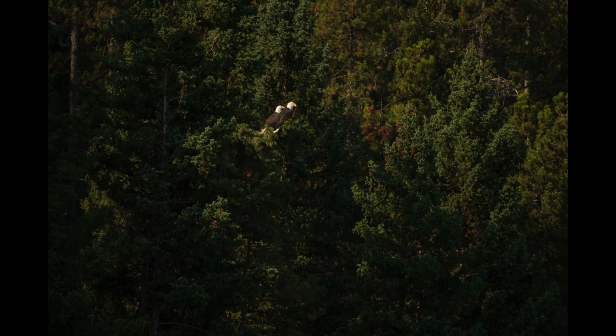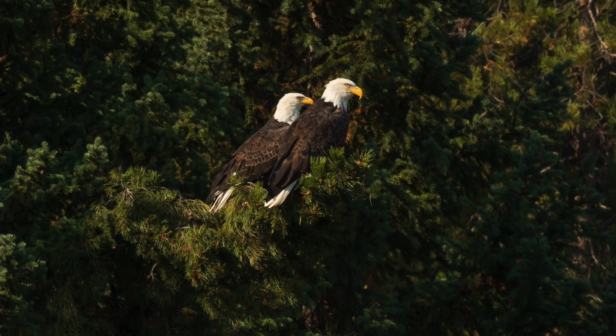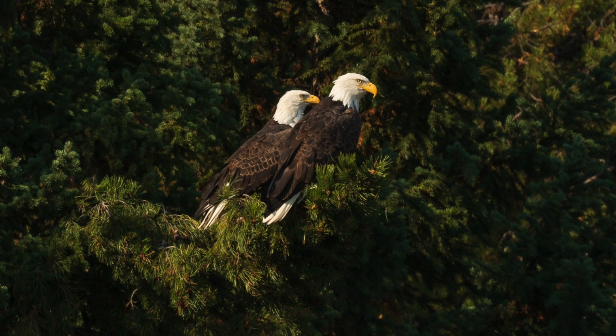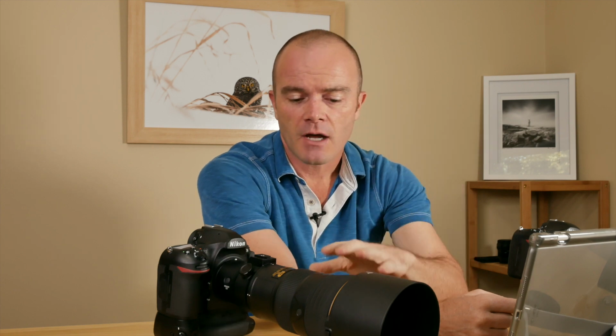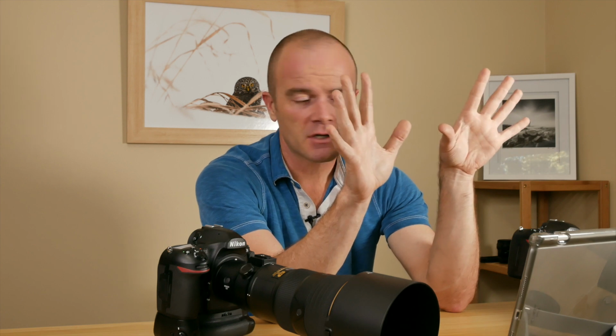Found a pair of eagles, again a long ways away on the other side of the river, sitting there in pretty bright light, their white heads lit up, and again another opportunity to test the lens at long distance. So shot this wide open at f5.6, and then this also gave me an opportunity to put on the TC14-3 teleconverter, the newest version of the 1.4 teleconverter. So that got us to 700 millimeters and f8, and I wanted to shoot these eagles and have a nice reference of here's just the lens, and here's the same scene with the teleconverter.